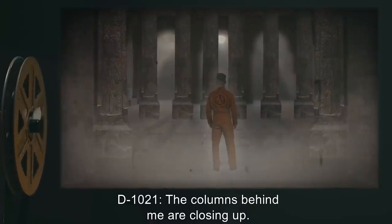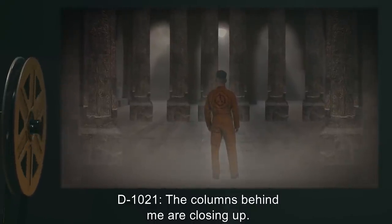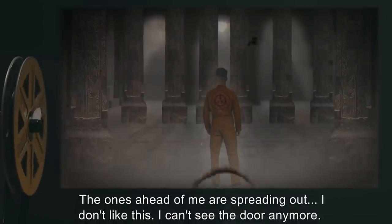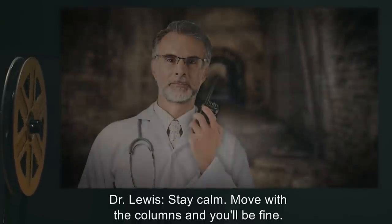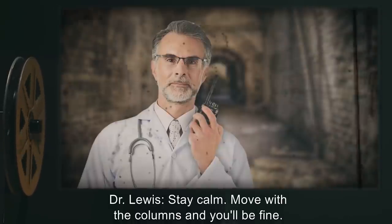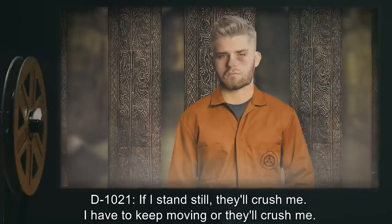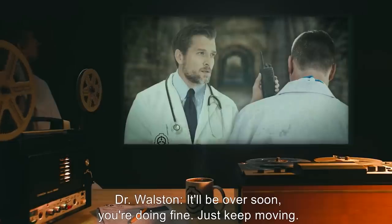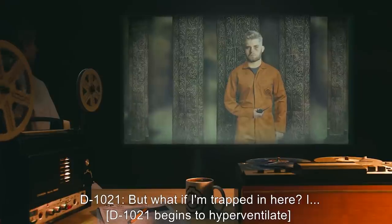Dr. Walston: What is it? D-1021: The columns behind me are closing up. The ones ahead of me are spreading out. I don't like this. I can't see the door anymore. Dr. Lewis: Stay calm. Move with the columns and you'll be fine. D-1021: If I stand still, they'll crush me. I have to keep moving or they'll crush me. How long am I going to be in here? Dr. Walston: It'll be over soon. You're doing fine. Just keep moving. D-1021: What if I'm trapped in here?